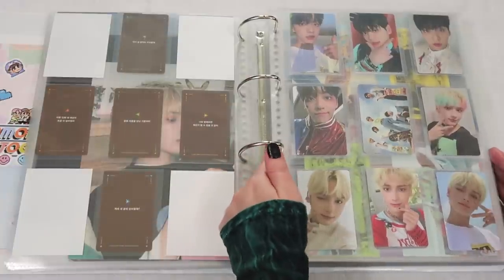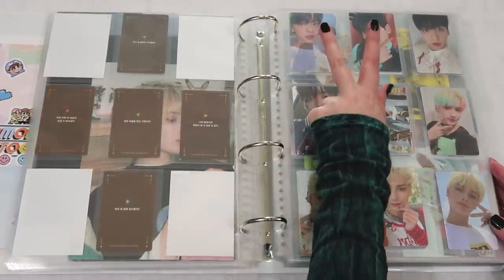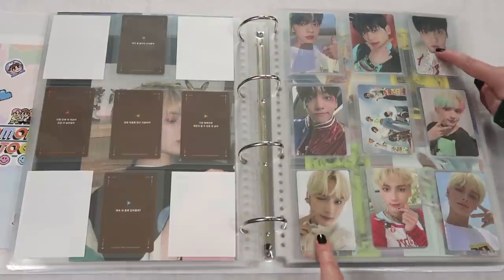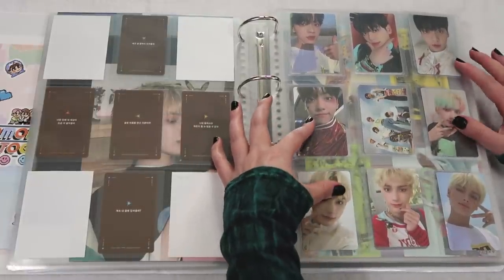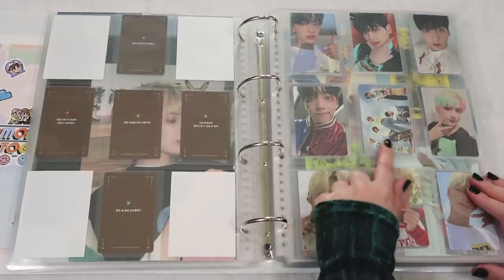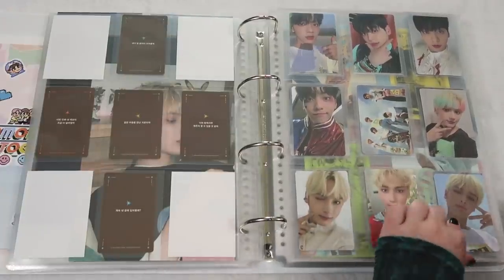But okay, this is Subin and Kai's stuff for Fight or Escape. So these are the regular PCs for Subin, and these are the regular PCs for Kai, and then these are the Fight or Escape jewel cases, the Essential Edition. And the Harley Quinn PCs are just so freaking superior, it's ridiculous, but okay. Obsessed. And then this is the Target pre-order card.